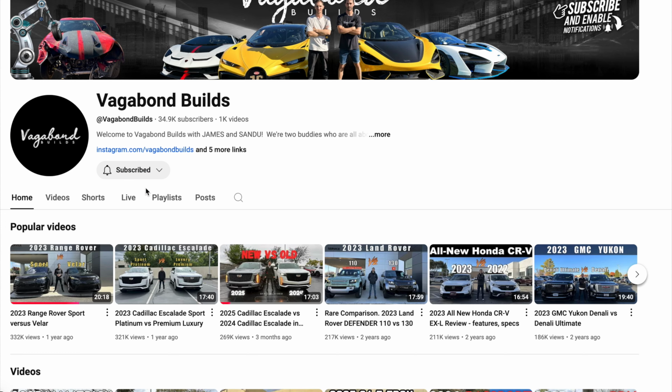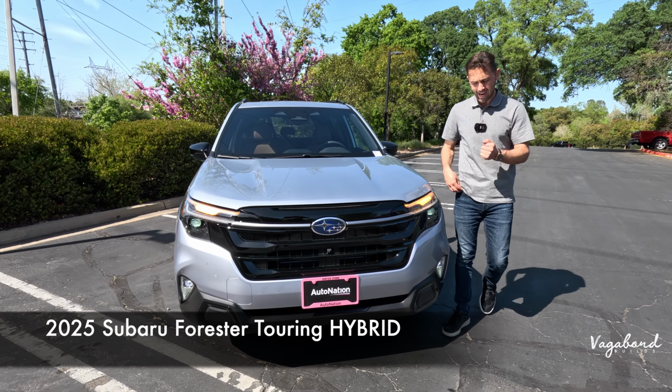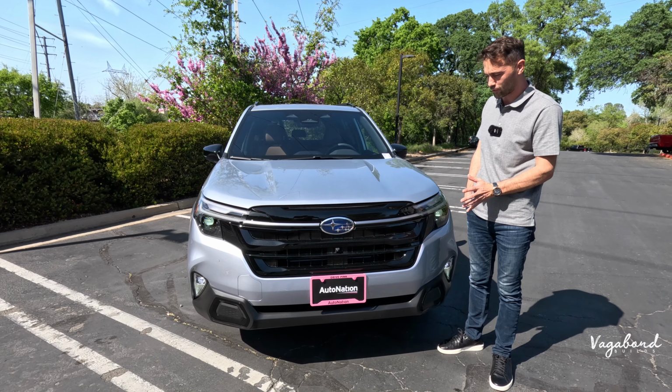Thank you so much. 2025, the new Subaru Forester Hybrid, and this being the top touring trim as well. You're getting the full package here. Let's go ahead and talk about it.